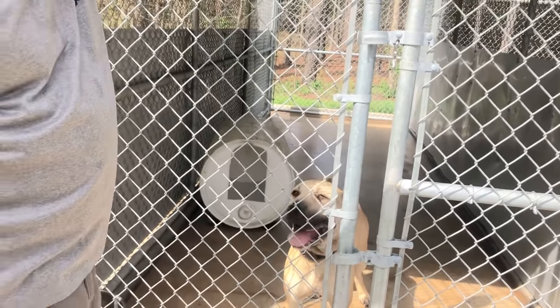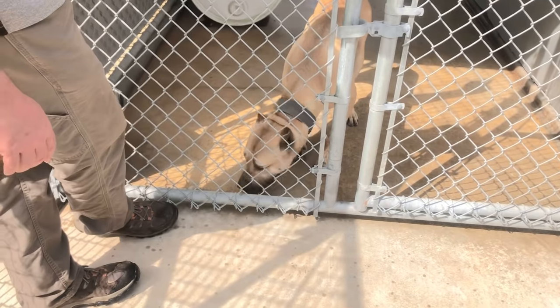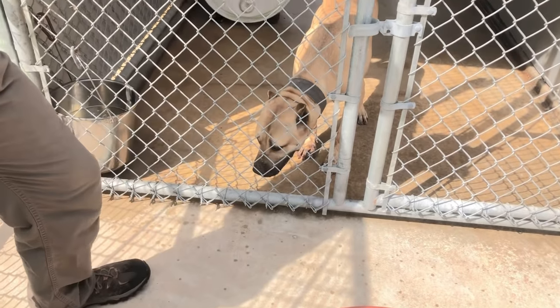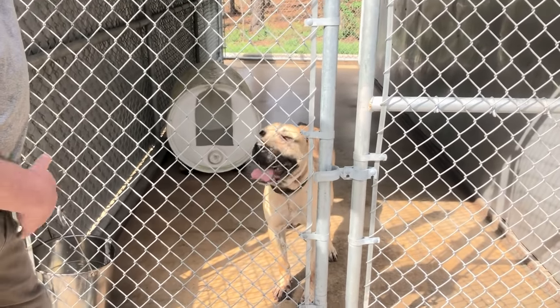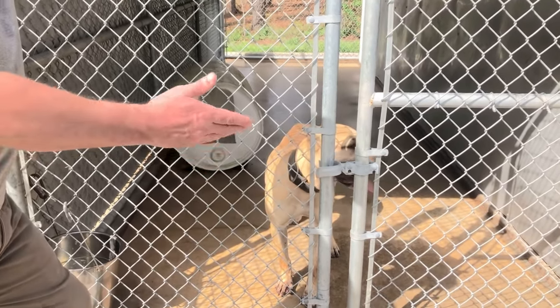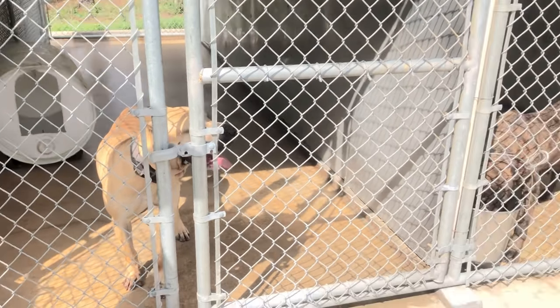chain link fence. And if you look at the bottom, every single link is tied. People have chain link kennels and they have problems with them because usually they're tied with aluminum about once every 3 or 4. This is every link tied with steel. So we don't have any problems with the dogs tearing up the kennels.